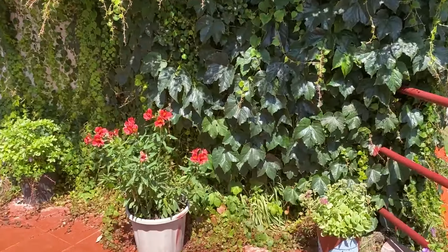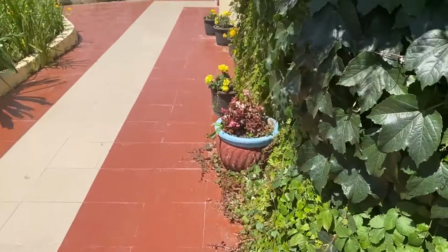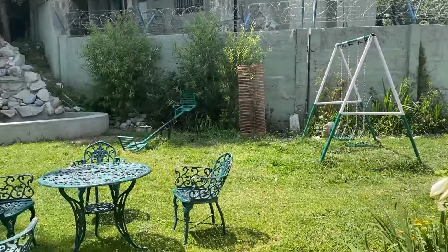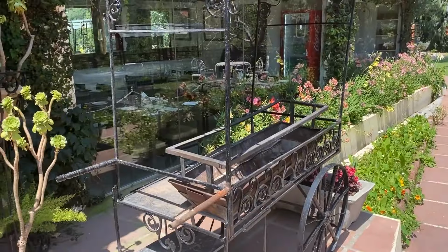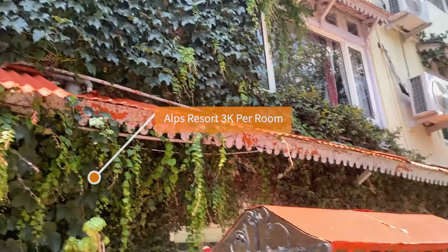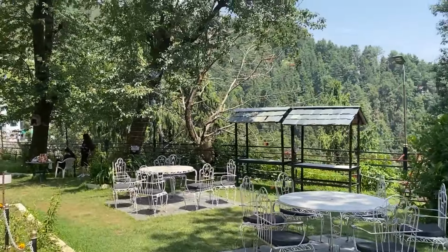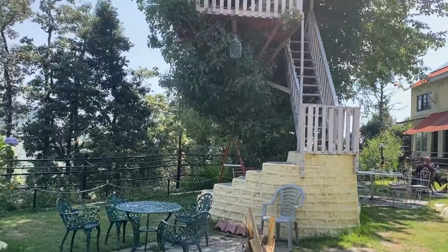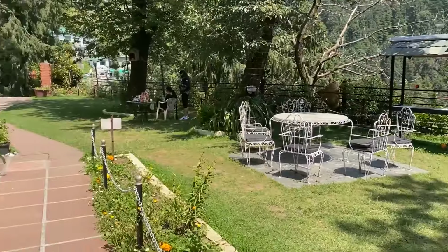Super pretty and green. You can find a lot of rooms here. It is a 4-star hotel. All the services are provided inside the hotel, and they also have a play zone for the kids, and an amazing sitting area where you can have dinner and breakfast, and the view is incredible. The services I really loved here. The food was okayish, but 3,000 per room was quite a great deal for this particular resort. As soon as I uploaded it on Instagram, so many of you asked about this resort, and it also contained a tree house, which is really cute and very different from other places.